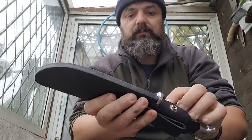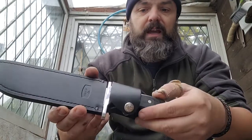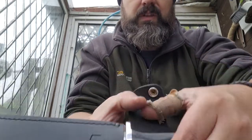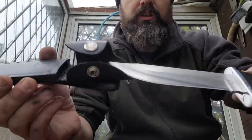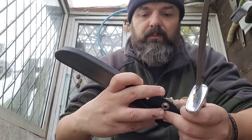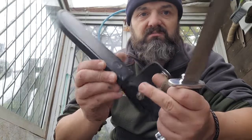So undo the snap. Now the only thing I don't like about this sheath is when it's on your side and you're taking the knife out, because this wraps around the handle, you have to kind of move the flap while it's on your hip, because if you can see that, when you pull the blade out, the guard can catch this lip here, which makes it quite difficult for the knife to pull out. Not to mention that if it does get caught, your knife blade will probably sever this or go through it.